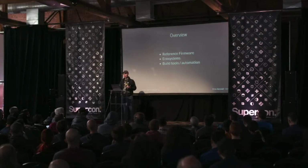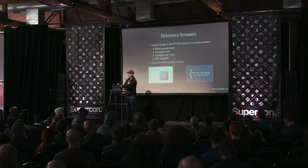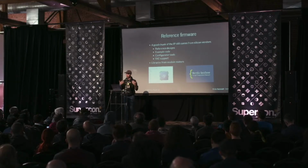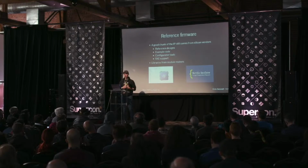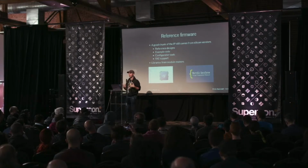Okay, so again, we are focusing on things that allow the engineers to take on more of the process. And on the firmware engineering side, this is reference firmware, ecosystem, build tools. As many of you probably know, in the firmware space, we lean on the chip vendors a lot, and a lot of it is getting better. But even still, even the old stuff, you're starting from these reference designs. You're starting from example code, configurators.